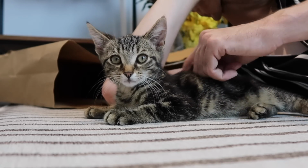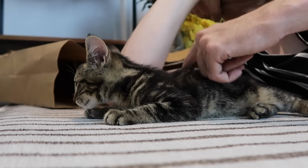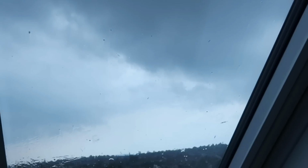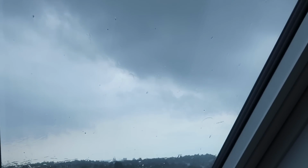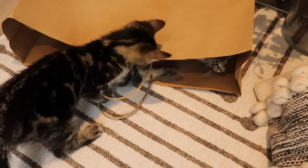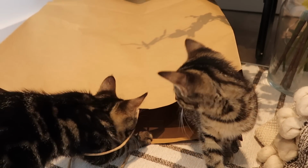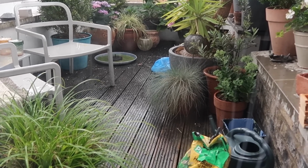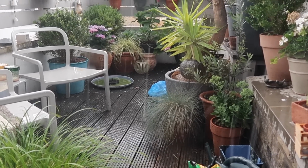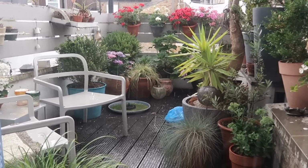It's coming down heavy now. Wow. Just what we've been waiting for. Right. I'll leave you to play, and we'll go and have a look at the garden in the rain. Look at this. It hasn't rained in such a long time. Plants are going to be very happy.